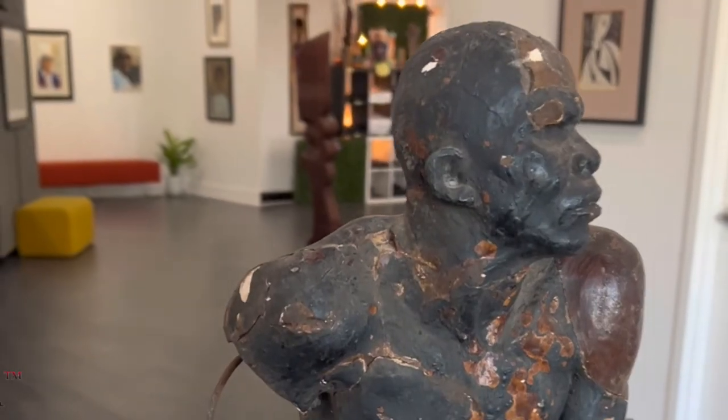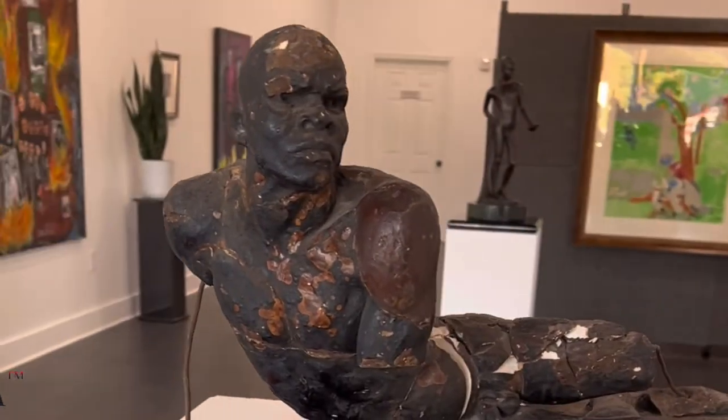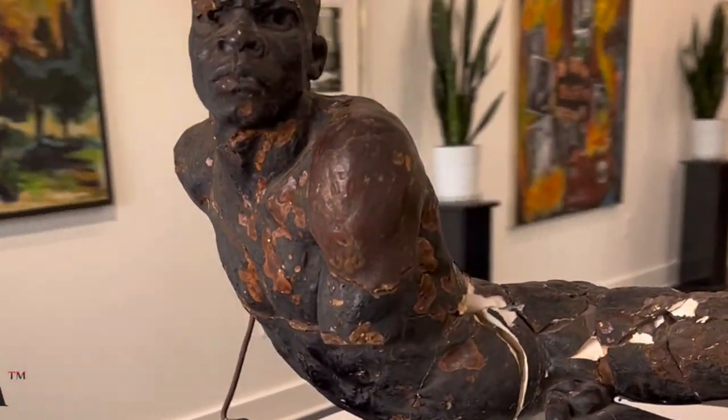We've got Yarbrough. We've got works by Dr. David Driskell. Right behind me, we have a very significant sculpture by Richmond Barthé. We've got two works by Barthé, one bronze, and this plaster piece. This work I actually got from Dr. Samella Lewis. It's the original plaster mold that was used for a plaster study that was used for Africa Awakening, one of his seminal works.